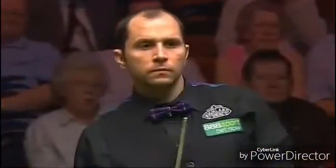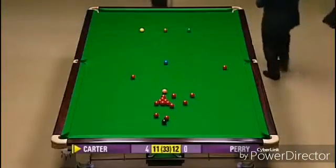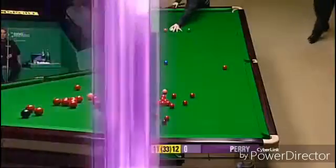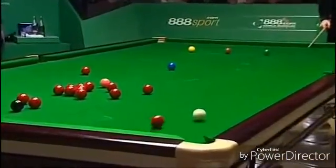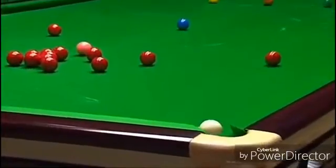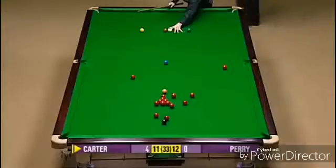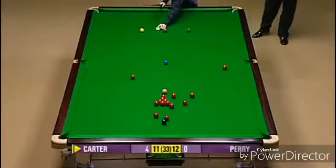Meant to be a containing safety, and it will require a good shot from Carter to get started, despite the Perry in off. But he has got a shot on here. He's getting it as close to the brown as possible. He can roll this red in, leave himself on the black. Wouldn't leave a great deal.